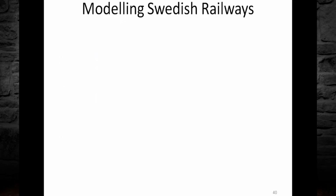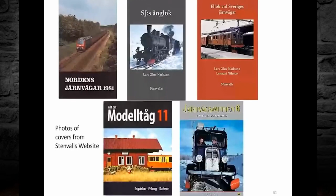And then a little bit about modelling. As a general talk, there are books produced by a variety of publishers, mainly in Swedish. The book Norden's Järnvägar, a picture book series, is in both English and Swedish. All the other books aren't, but it gives you an idea of what is available. These are all currently available via the publisher Frank Stenvall's bookshop in Malmö.